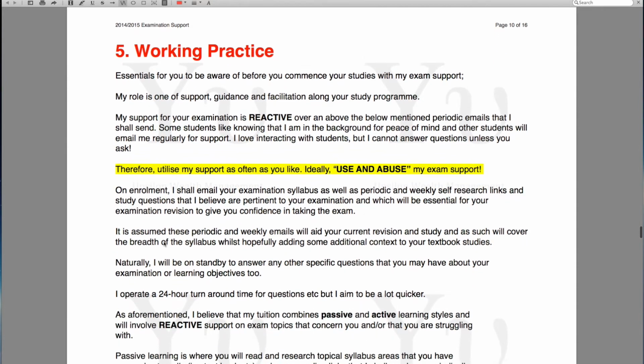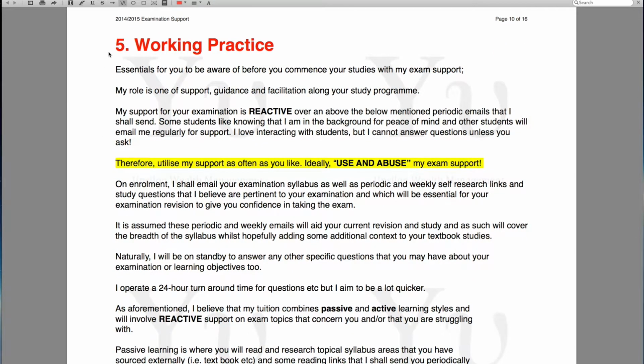So let's have a look at work in practice. I've already mentioned, I want you to use and abuse my exam support as much as you like. I really want to help you pass this examination. But you must remember this is only reactive. Whilst I will be sending periodic updates every now and then, checking in on you, seeing how you're doing, I won't know if you're struggling with an area unless you tell me, unless you send an email over to me, unless you phone me. And so what I will do then is pick up your email, and then I will either answer it via a quick email, challenge your understanding, see what's going on, or I will do a video reply, which is very similar to this.